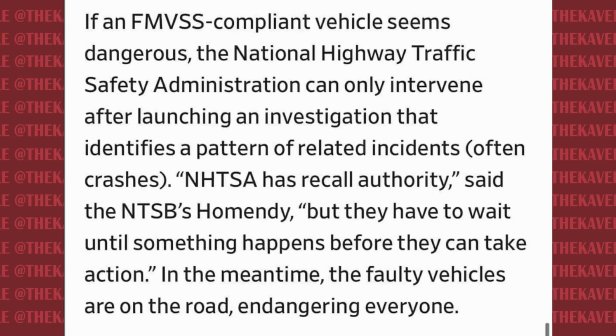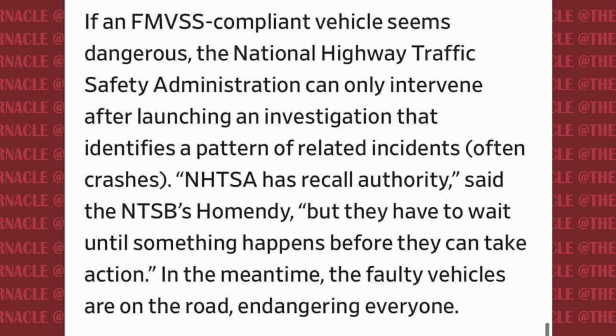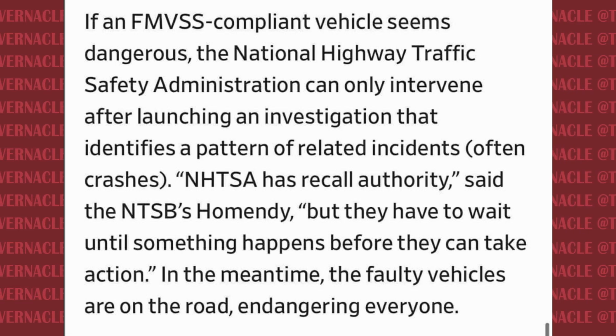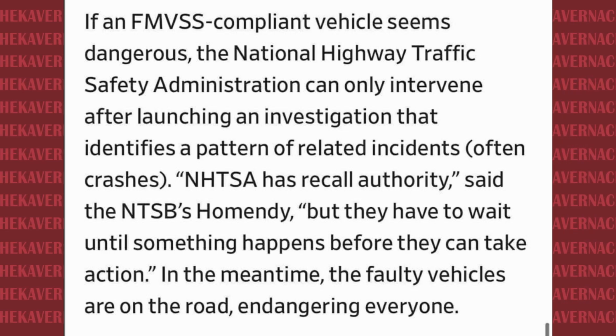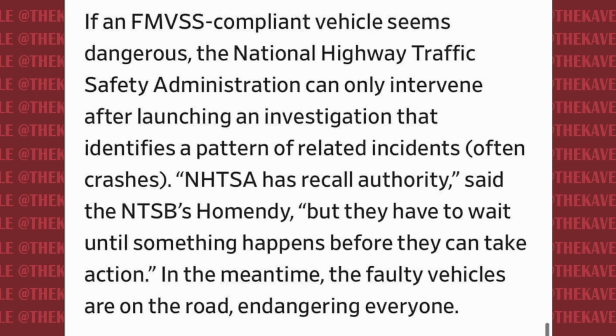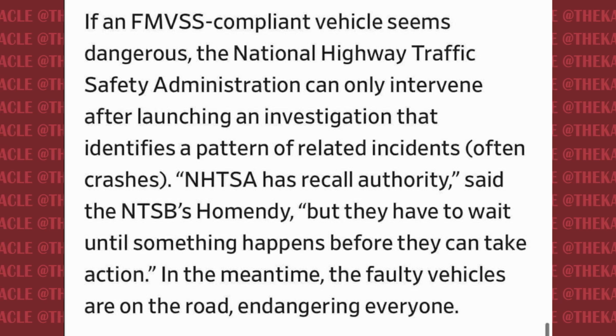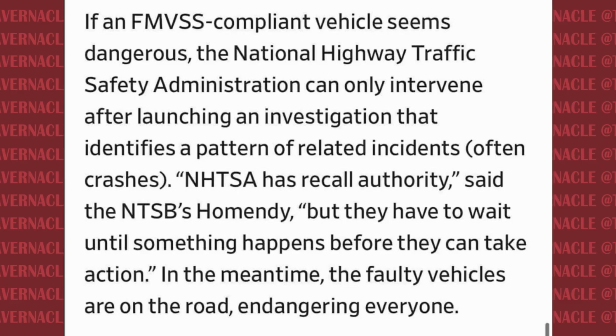If these compliant vehicles seem dangerous, the National Highway Traffic Safety Administration can only intervene after launching an investigation that identifies a pattern of related incidents. So remember this: NHTSA has recall authority, but they have to wait until something happens before they can take action. In the meantime, the faulty vehicles are on the road, endangering everyone. So of course, that just sounds absolutely insane, that you can just make any car and self-certify it.